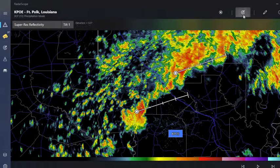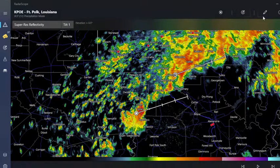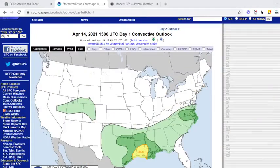Let's switch to the Fort Polk radar, and we can see mainly just a broken line of storms in that region, with some stronger storms embedded, potentially with some damaging wind. Yeah, but that's what we have going on right now.